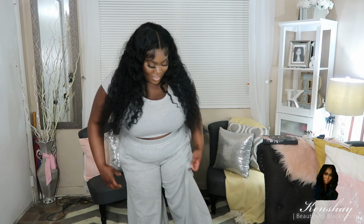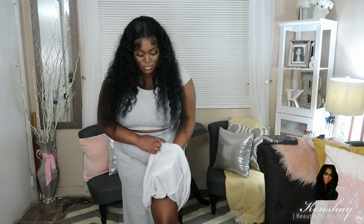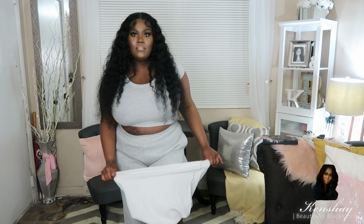These are so cute. And they are so soft. And on the outside, these are good quality. They're super thick. They're really soft inside. Let me show you guys. Look at that. It's so freaking soft. And look how wide this is. Really, these are bell bottoms. Look how wide this is. Look how wide these are. Y'all.